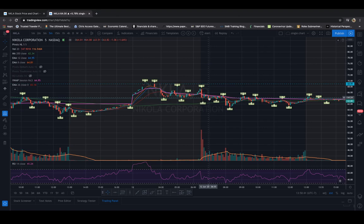My sell half was 65.38, so about $2 of profit on the first half. My stop was under 63. So at this point, my risk is nil. Even if we broke the 63 level, confirming that I was in fact wrong, this is not an hourly high or low, I'd be profitable. So that's how you can be wrong and still be profitable.